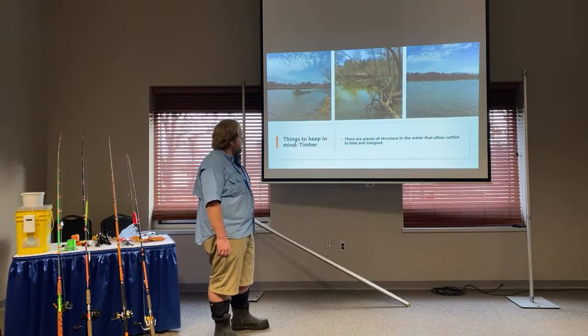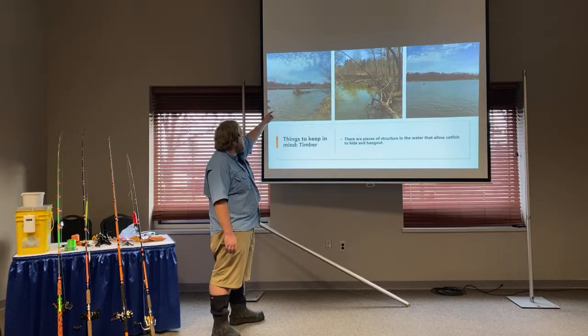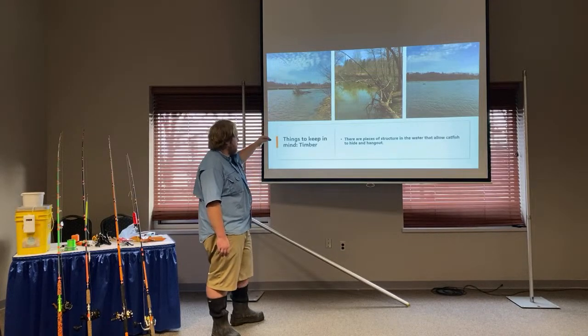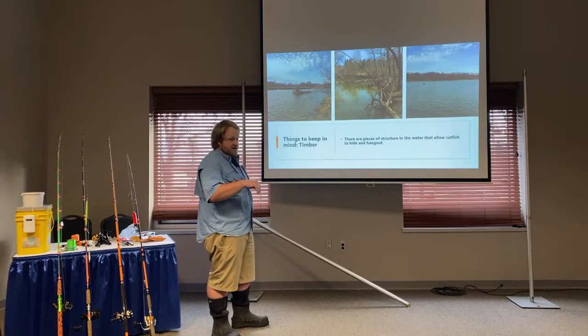Another thing to keep in mind when it comes to structure, timber. Catfish love hanging out around structure in general, especially wood. Because if we look in this upper left-hand photo, that's an uprooted tree on its side. This was the early season when the water was down. So with all those nasty roots around through there, when the water's high, those fish are going to be hanging out around it, under it, and inside of it. Those catfish will get inside an old log cavity if given the chance.